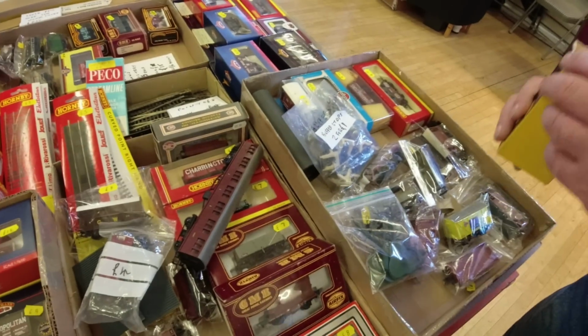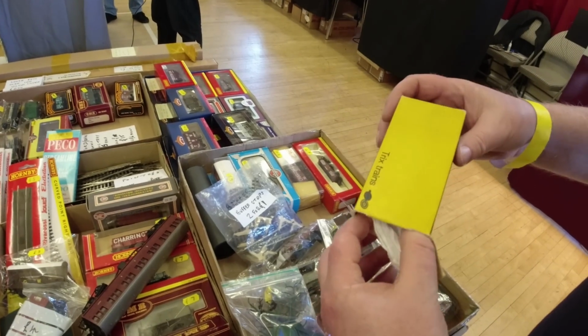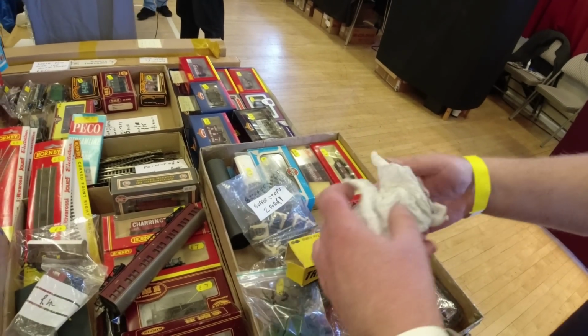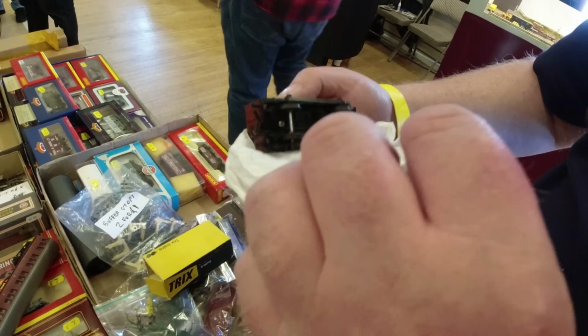Maltby Colliery. Maltby Colliery. It is near... Well, it's going out all the time in the wrong room. Ah. Oh, there you go. Oh, lovely. It's quite nice, that, isn't it? Trix one.